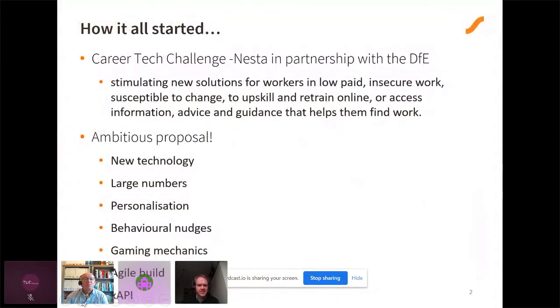So to start with, how did it all start? Well, it started, as Ian said, with Career Tech's challenge, obviously with Nesta. And really the challenge was, how do you actually get a stimulating new solution for workers in low paid, insecure work? So how can you actually help the most vulnerable to upskill and retrain online or access information and guidance that helps them find work? So we were up for the challenge. Ian was definitely up for it, and he asked us to partner, which we did.